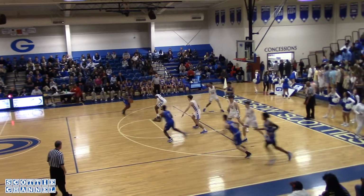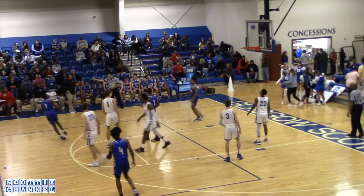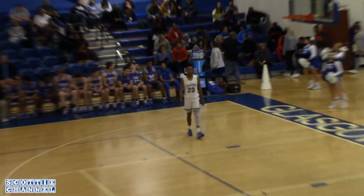This is Chapman with it out top for the Wildcats. Working inside on Franklin. Boy, travel right there, and there's the call. Steve Spencer jumps up off the Franklin bench. I'm not sure what he's asking for right there. It's clearly a travel. I don't know if he thought Chapman got fouled or what.